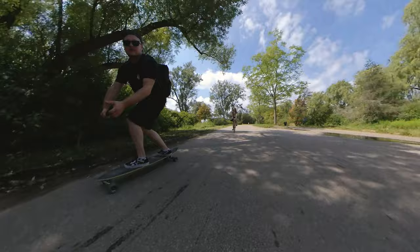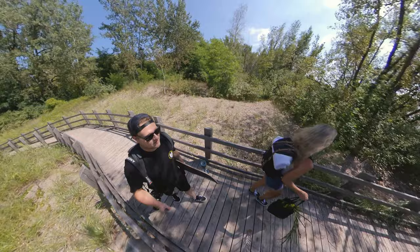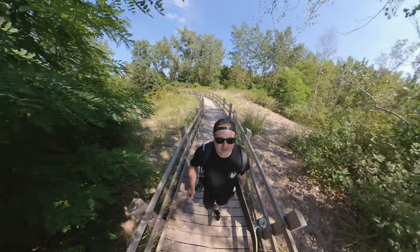Yeah, so this is the new firmware update that brought 24 frames per second, which is generally what I film in. Before it was 30 frames per second. So yeah, it should look pretty good.